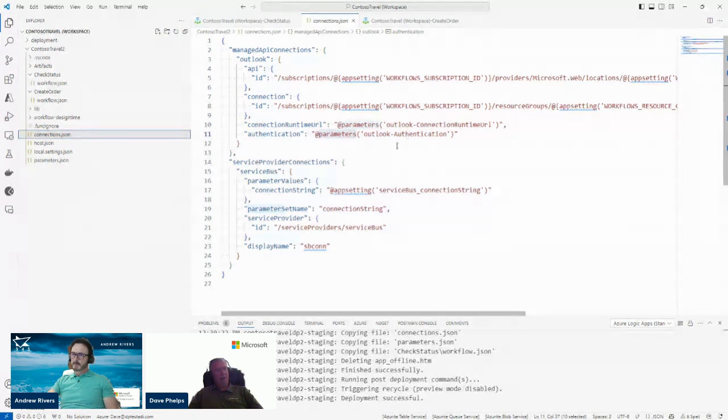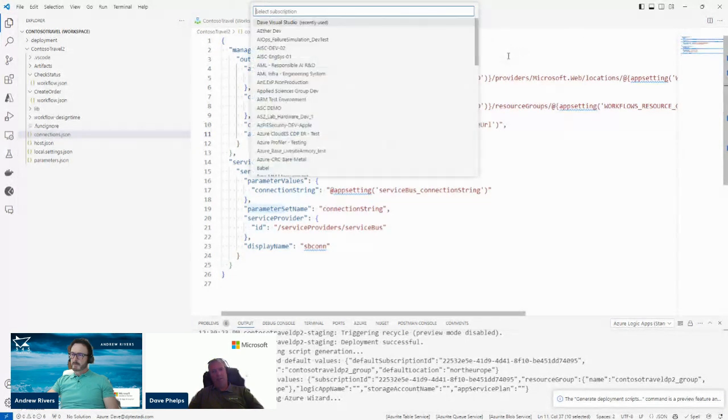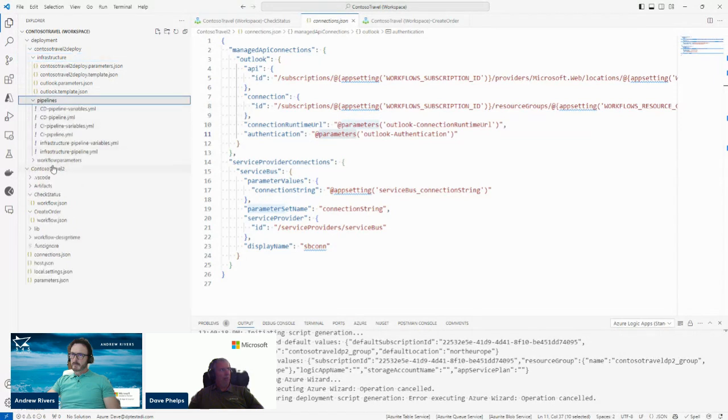And the next thing that we can do here, and again, this is a new feature, there's this generate deployment scripts option here. And if I just select that, I won't go all the way through. I did it earlier when I showed the outcome, but it allows you to select your subscription and the resource group, the logic app, all the things that you would need, and it will then go and set them for you. And it creates this folder called deployment. And in here, we can see we've got pipelines, we've got infrastructure, and we have workflow parameters.